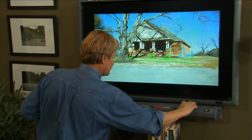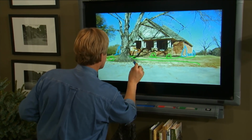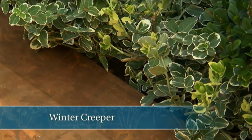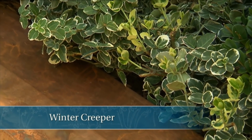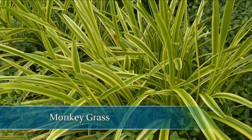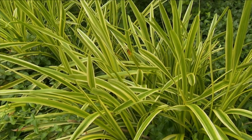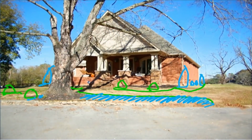And then in this space along the tree, because it's going to be hard to get something to grow here, I would grow a really tough ground cover. I would grow something like Euonymus coloratus or the winter creeper, or if you like monkey grass, liriope would do very well out here in this hot sun. And I would bring it all around the boxwood here and here and do the same thing on the other side.